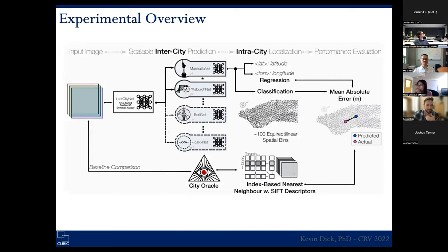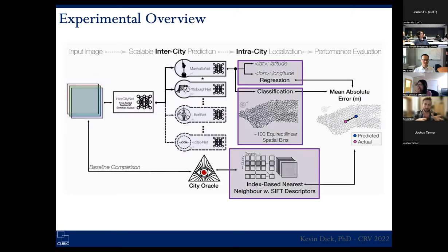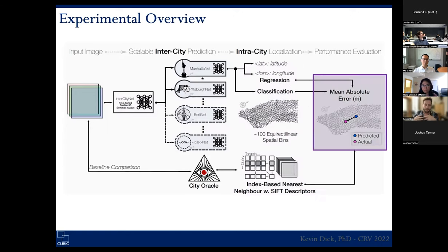And so this figure basically shows the top-down experimental design used in our study. We first sought to localize a given query image to a given city. So this is what we denote as inter-city prediction. And then we would produce an intra-city, so within that city, prediction using either a regression-based model, a classification-based model, or one of these index-based predictors.